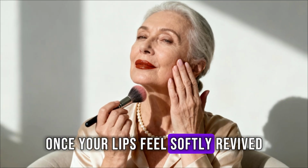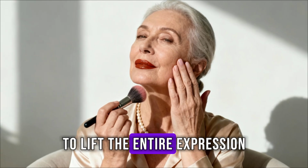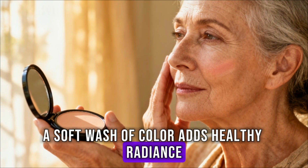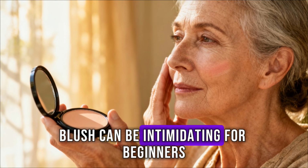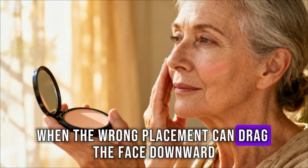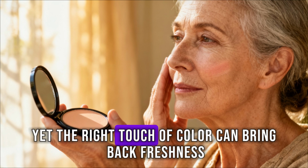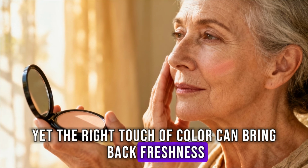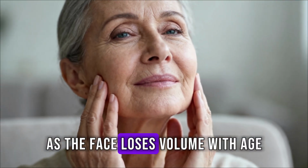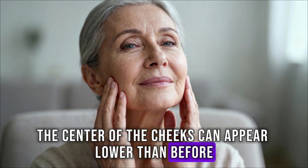Once your lips feel softly revived, you can add a touch of color to the cheeks to lift the entire expression. A soft wash of color adds healthy radiance. Blush can be intimidating for beginners, especially after 60, when the wrong placement can drag the face downward or make the cheeks look heavy. Yet the right touch of color can bring back freshness, warmth, and a natural sense of vitality. As the face loses volume with age, the center of the cheeks can appear lower than before.